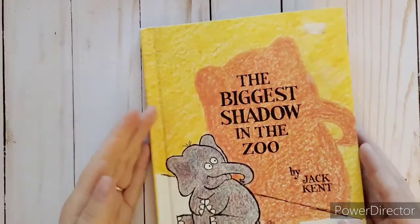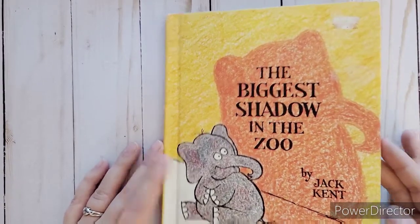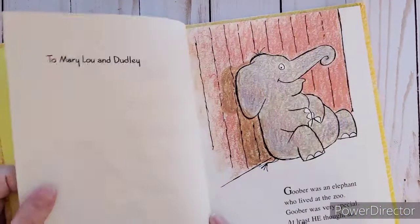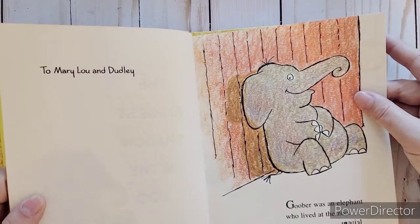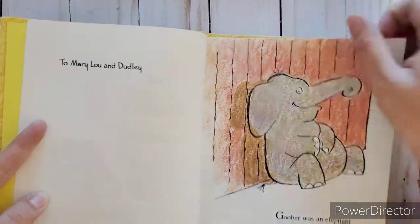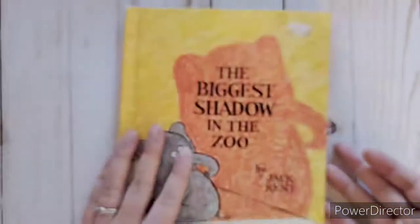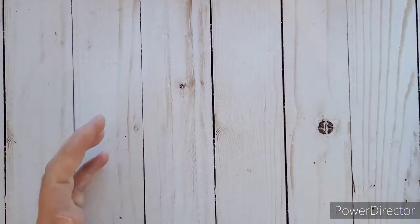Oh, and then I asked if he liked this one. He thought it was cute. It's The Biggest Shadow in the Zoo. I never heard or read this story before. This was from 1981, but I loved the feeling of the cover. It felt older, but it looked really cute. So this would be a fun little book to read to him, because we never have enough books. But apparently we don't have enough bookshelves.